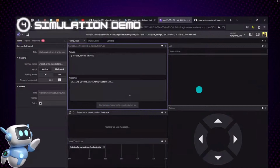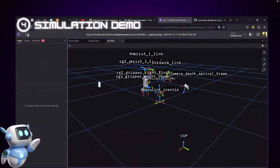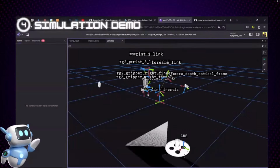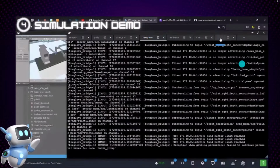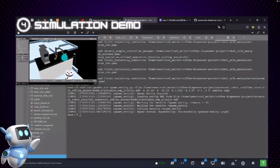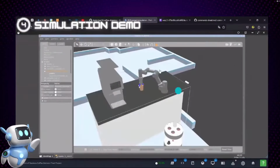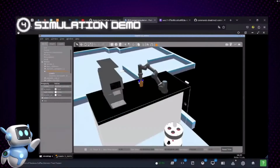After pressing this button, I ordered a coffee. So the robot starts this task, and you will see in a moment when I change to the simulation tab. Well, I spawned in that moment a cup of coffee. The robot goes to the pickup position, does an approach motion, grabs the cup of coffee, does a retreat motion, and then it rotates through this axis.